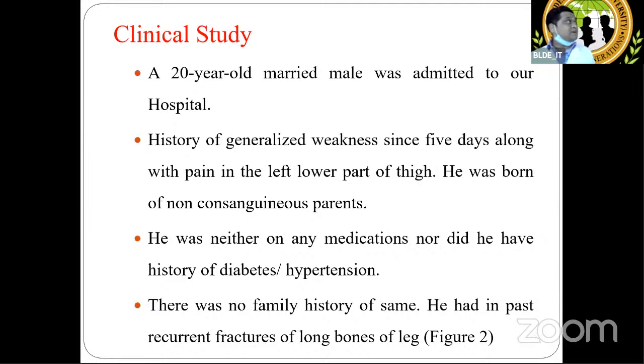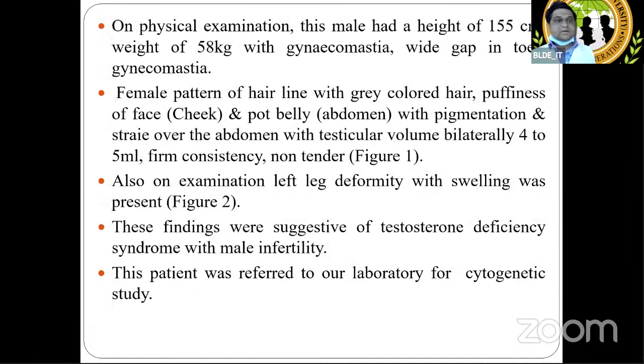He had a past history of recurring fractures of the long bones of the leg. On physical examination, his height was 155 centimeters and weight 58 kg, with gynecomastia, gap in toes, and a female pattern of hairline on the chest. Left leg deformity with swelling was also present. These findings were suggestive of testosterone deficiency syndrome with male infertility. The patient was referred to our human genetics laboratory for cytogenetic analysis.